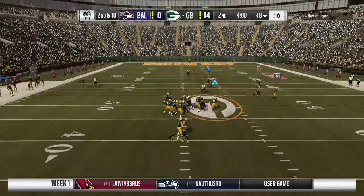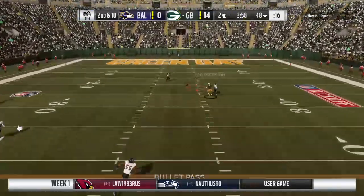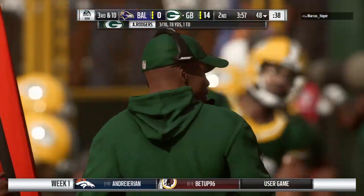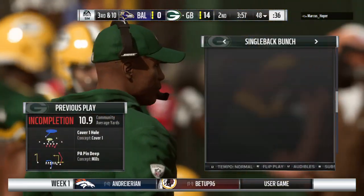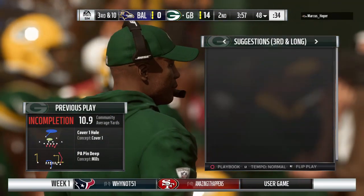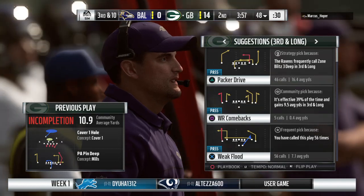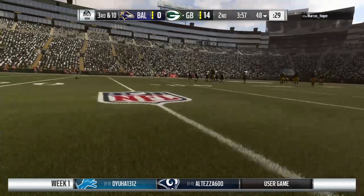On play action, now Rodgers. And this one is incomplete. They decided to take a shot right down the middle of the field, and really, they didn't give it as much time to develop, did they? They want to take that shot somewhere around the 15-yard mark. And the defense able to recover, bat it free.